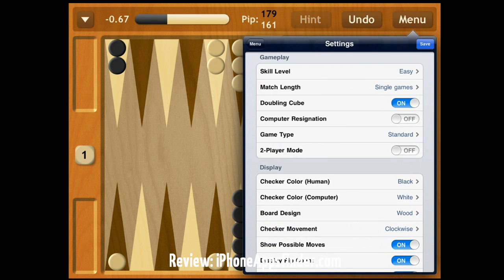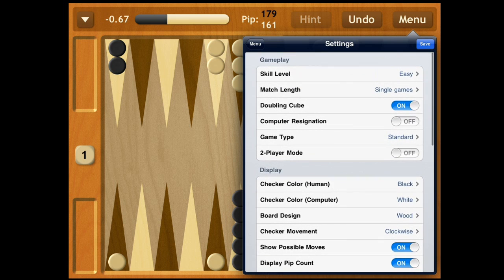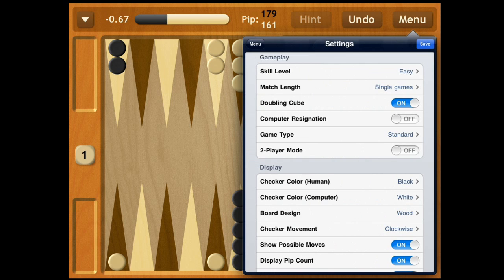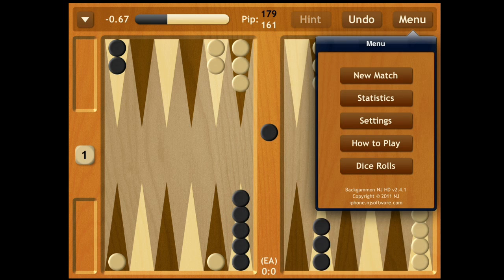Now, here's what I want to cover. It's probably the most important part of the app. When you're playing, you want to get the settings right. So, for instance, you can play this app with a friend. There's a two-player mode. You can choose the standard or Nackgammon. So there are a lot of options available. You can enable or disable computer resignation and the doubling cube. You can turn it off if you don't like it. You can go to 5, 7, 9, 11, depending on how many hours you have. So you could spend hours. I mean, if you go match to 25, you're probably gonna spend a day playing the game. That's your option, but it is available.